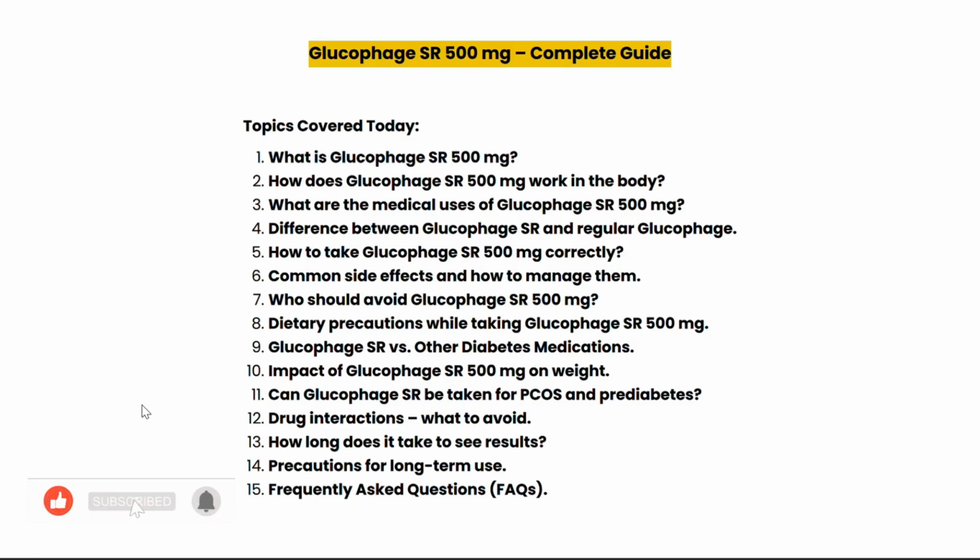Today we are diving deep into one of the most commonly prescribed diabetes medications, Glucophage SR 500 mg. This video will be your ultimate guide to understanding everything about it: how it works, how to take it, possible side effects, comparisons with other medications, dietary precautions, and much more. At the end, I will also be answering the most frequently asked questions to clear your doubts. So, if you or your loved ones are using Glucophage SR 500 mg, or you are considering it, then stay tuned till the end. Let's get started.